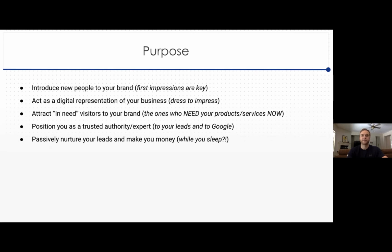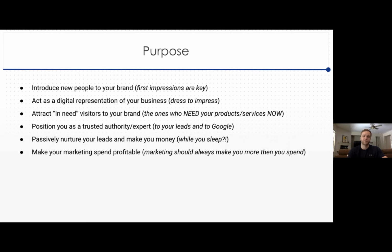So if people are coming to your website, and maybe you're not on the website answering your chat, there's a system that allows them to email you and put something into your CRM so that you can follow up the next day. It should do all these types of things for you. It should retarget them and bring them back to your website. Things that you don't have to do. Automate your life a little bit more on the marketing side. And it should make your marketing spend profitable, right? Marketing should always make you more money than you spend on it.